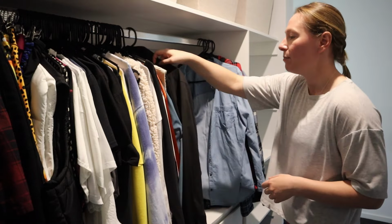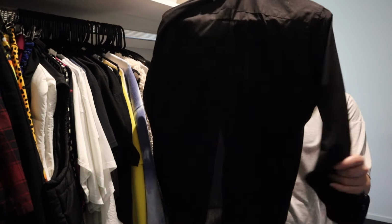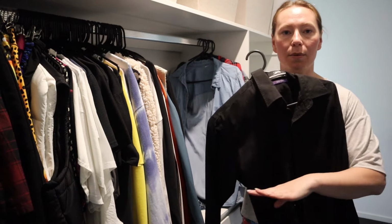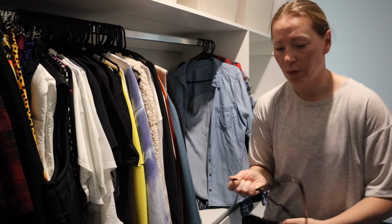This I just bought, keep. This I got for work. It's just a black long sleeve button up. And I saw people doing like a cropped look with it, but honestly, I don't think I'll wear it. So we're just gonna get rid of it.